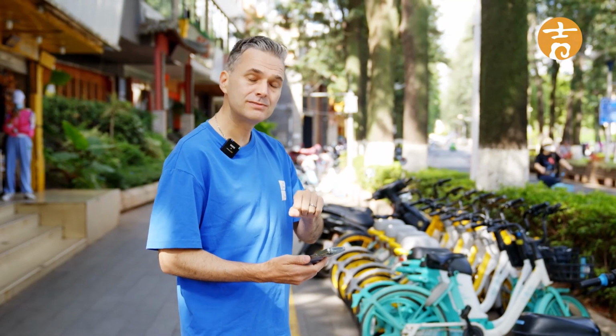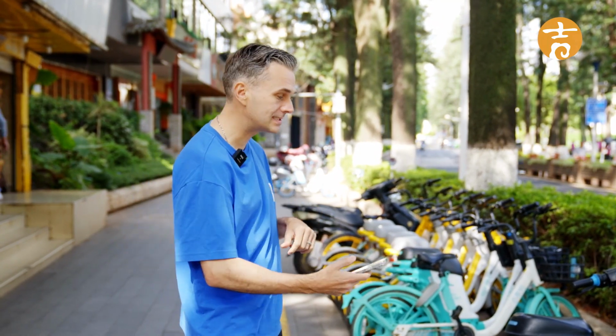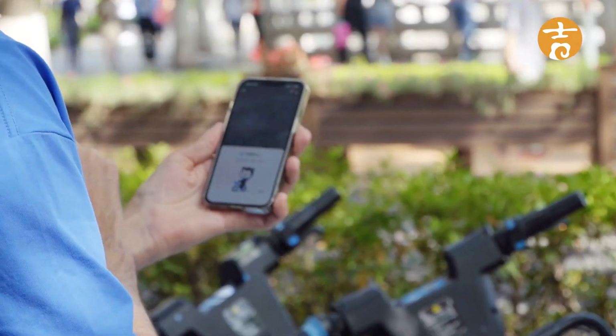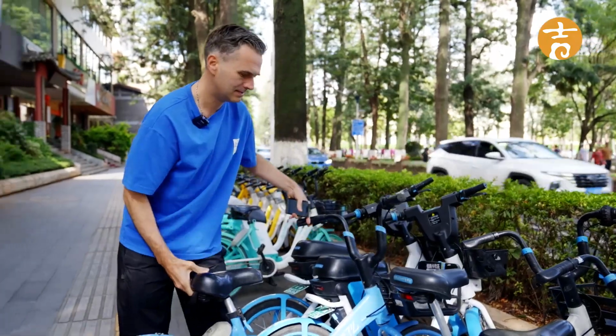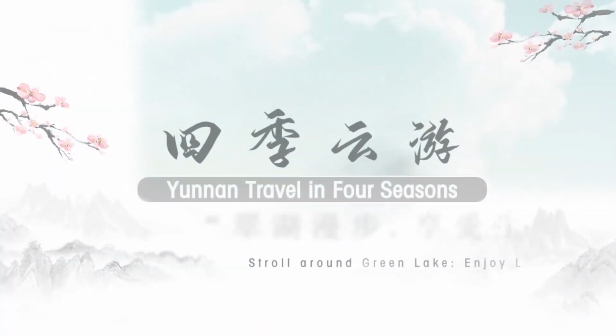Today I've come to the beautiful Green Lake in Kunming to ride a bicycle. And in China it's very easy to rent a bicycle. You can just scan the code underneath here, and essentially for 1.5 renminbi you can ride this bicycle for half an hour.